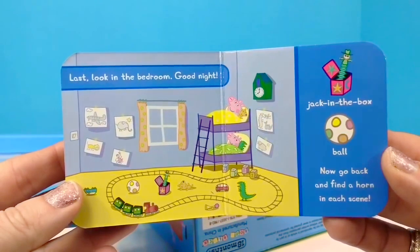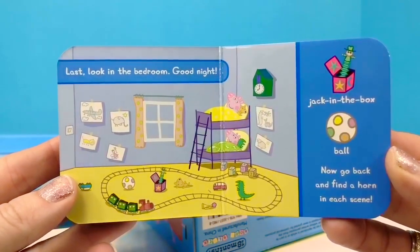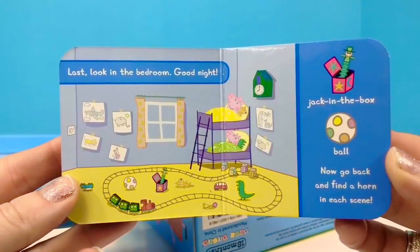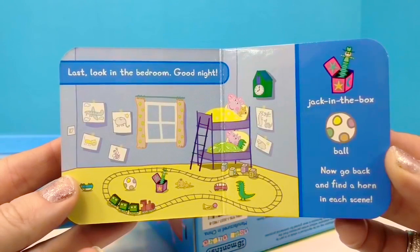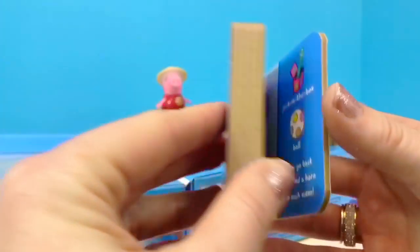Last, look in the bedroom. Good night. Find a jack-in-the-box, a ball, and go back and see if you can find the horn in each scene. Let's go back to the first page.